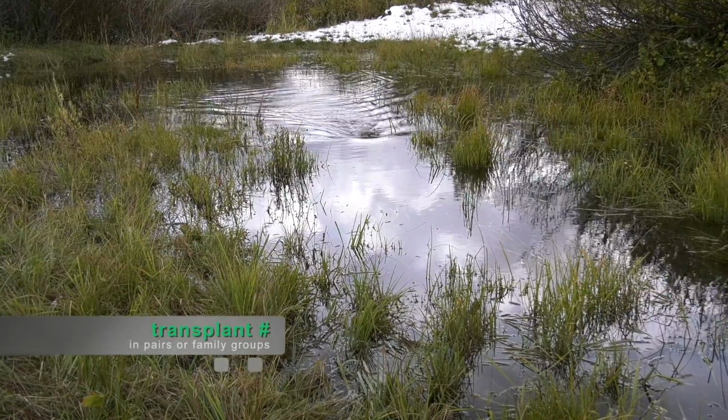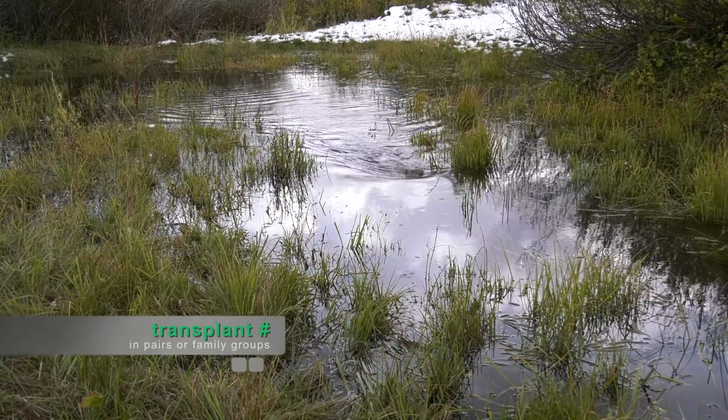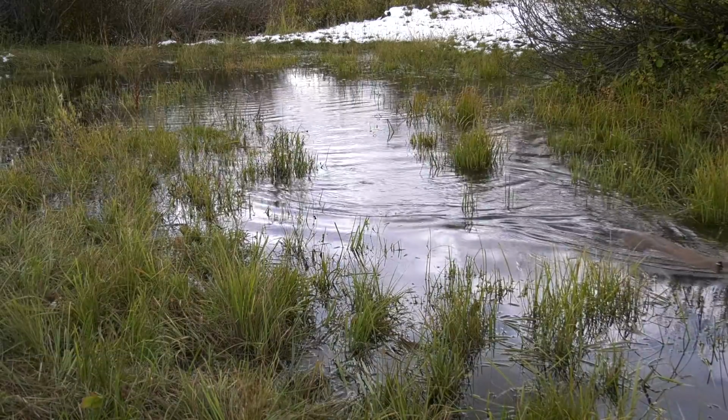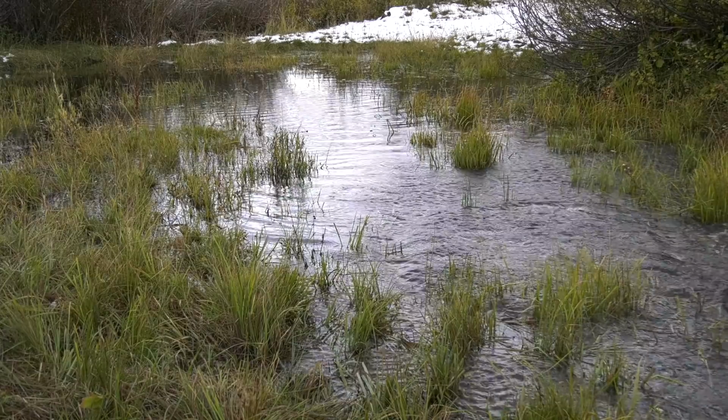It's very important for us to put groups of beaver out and have a male and a female both, so that they can actually reproduce and stay in an area. If you go dumping single beaver off into a drainage, there's no reason for it to stay there.